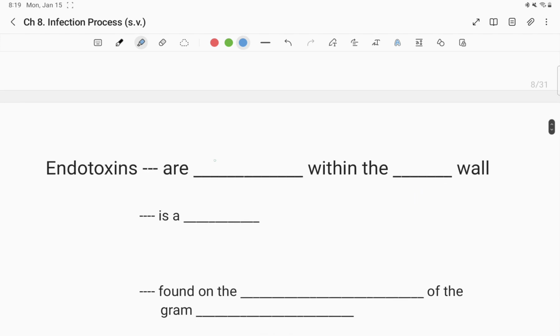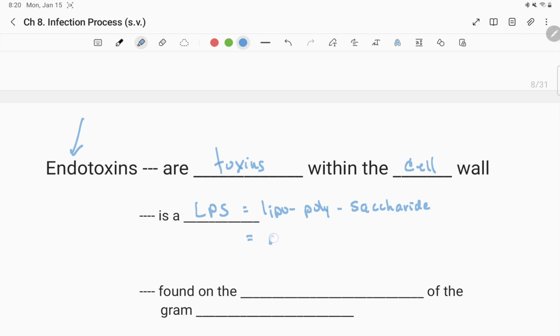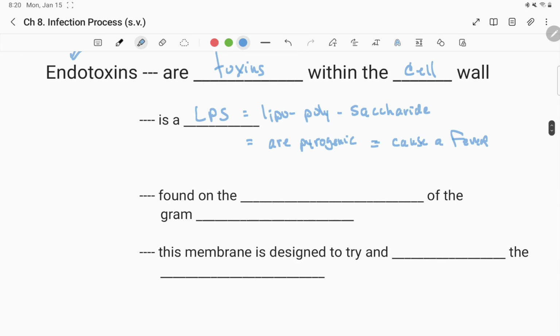Okay, endotoxins are toxins within the cell wall. So endo means on the inside, so inside of the cell. Okay, and LPS, which stands for lipopolysaccharide. I broke down the prefix, suffix, and root word there for you. So lipopolysaccharides are pyrogenic, which means they can cause a fever. Okay, these are found in the outer membrane.